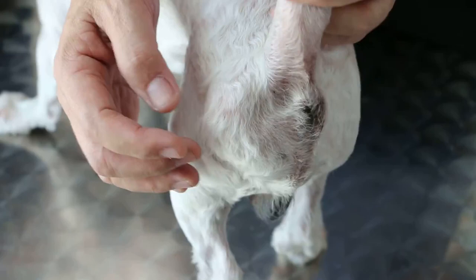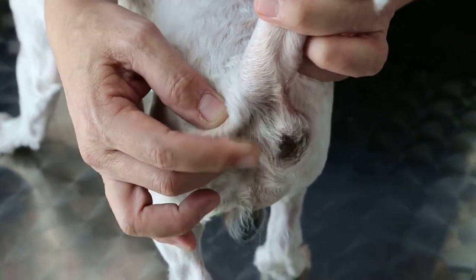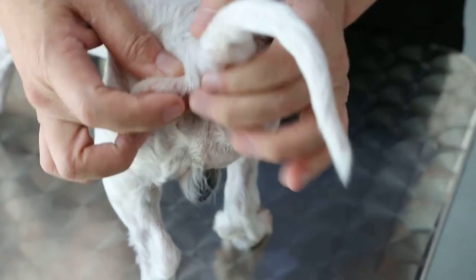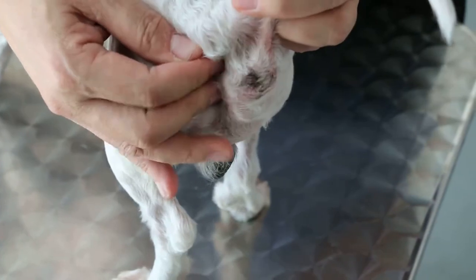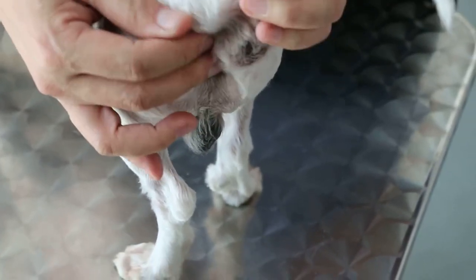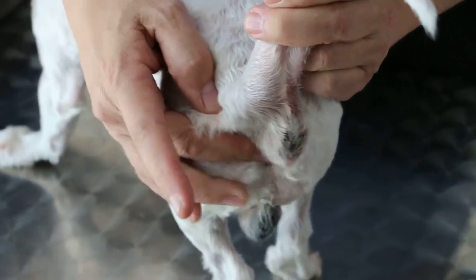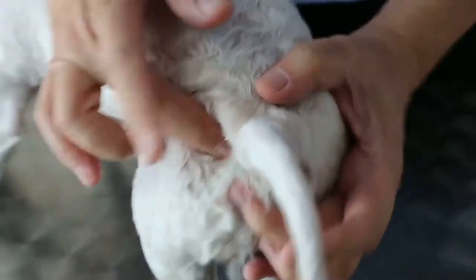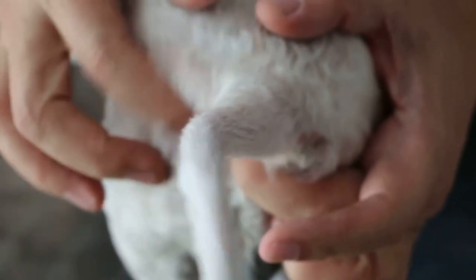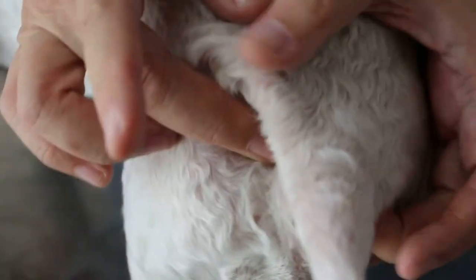Now to prove that it's a perineal hernia, I can push it back and you can see that the whole thing will disappear, right? Until there's no more swelling. Now this will confirm it's a hernia rather than a tumour. A tumour of course won't go back in, right? You see nothing. So this is to show that it's a hernia rather than a tumour.